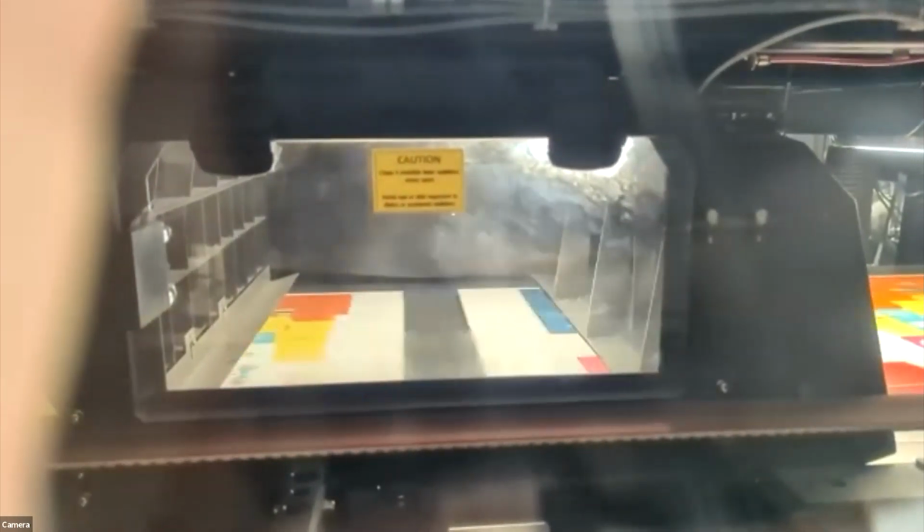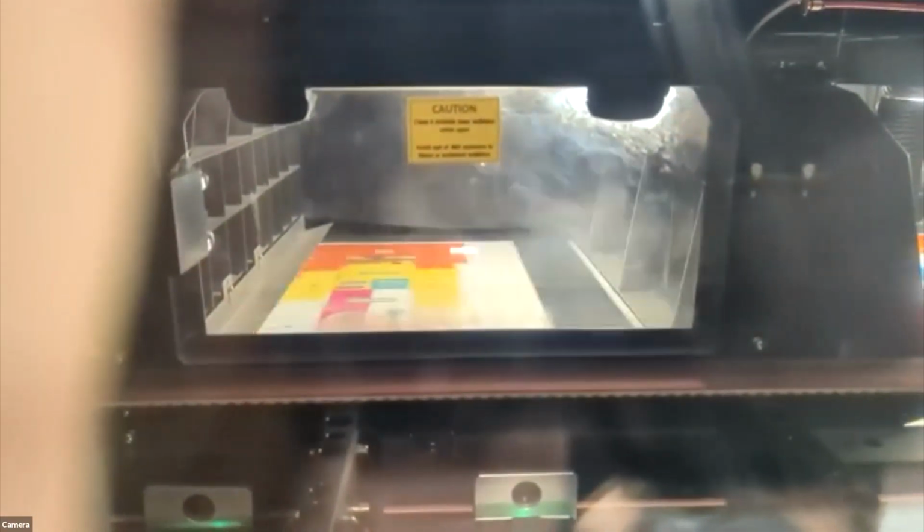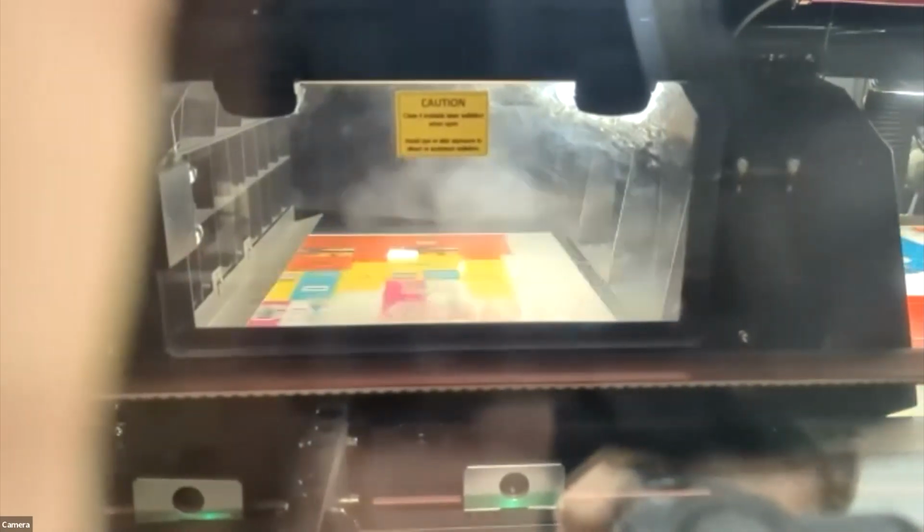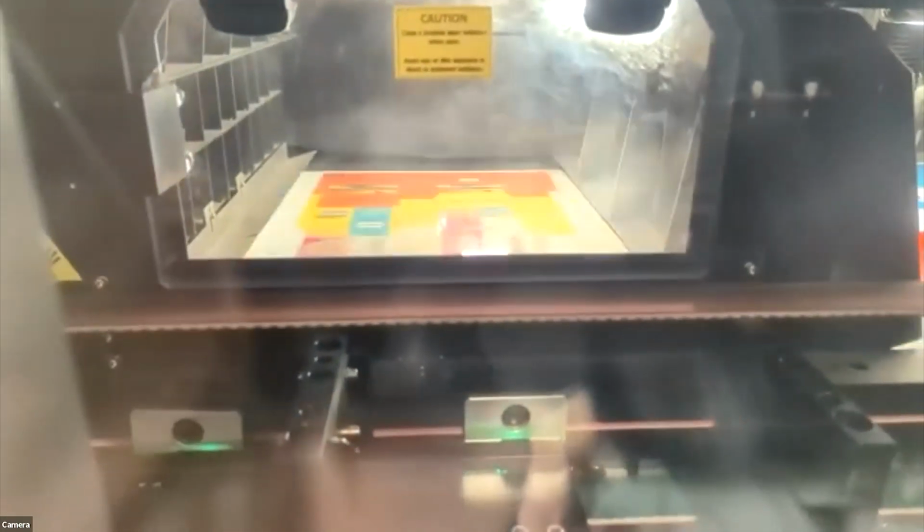Highcon is committed to environmental responsibility, and you can see the smoke that's emitting from the cutting process. This smoke is filtered and vented out. And we use an accredited lab to measure and validate that our systems comply with regulations and standards and are safe to the environment, including what is extracted from the chimney.